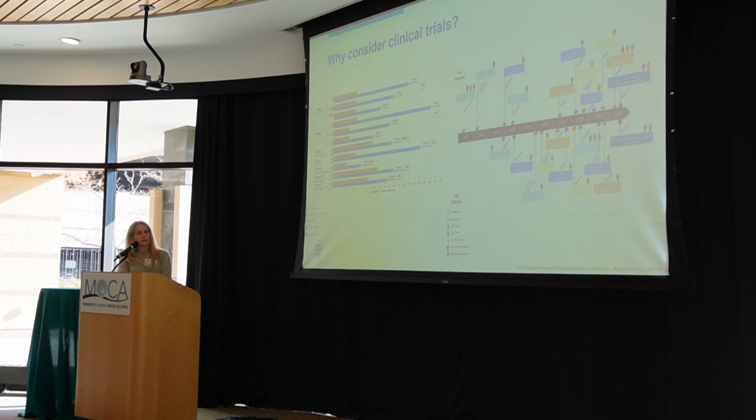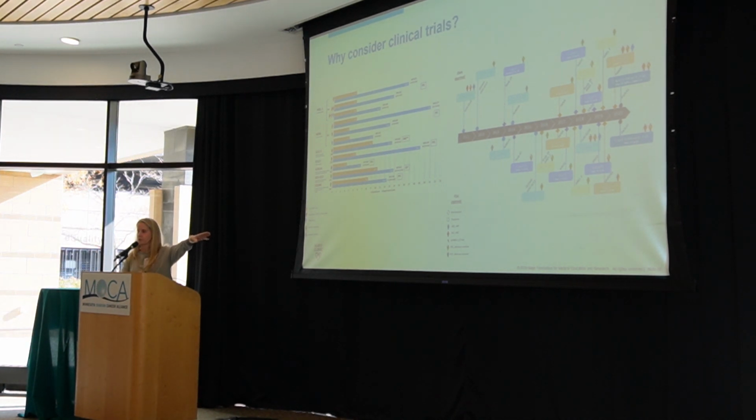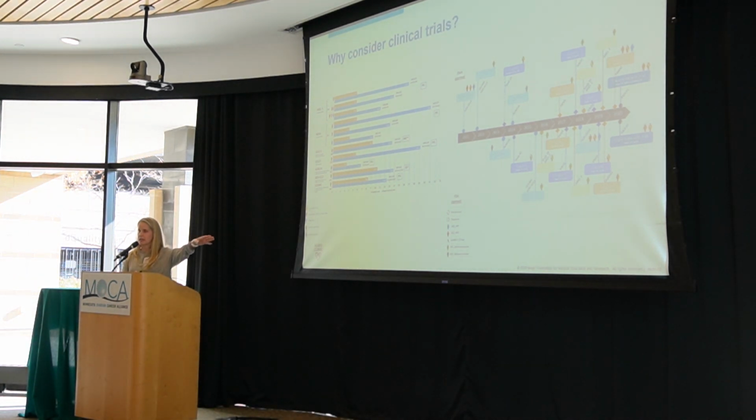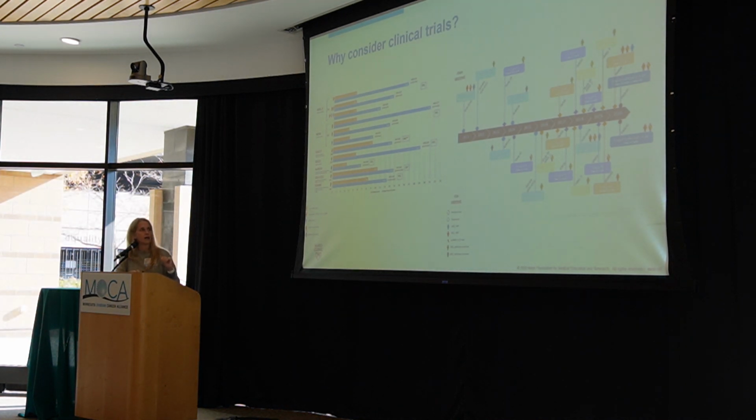So why consider clinical trials? It's loud and I'm sorry, but what I wanted to point out is there on your right is all of the FDA approvals for ovarian cancer. So it's exciting. The needle is moving forward. We are getting new approvals. And outcomes are getting better. That's really exciting, and that's because of clinical trials.